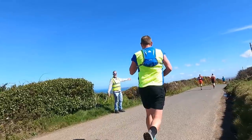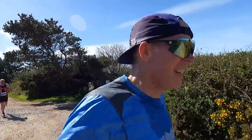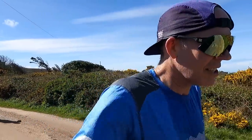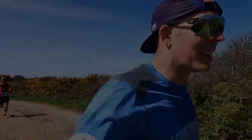Enjoy the views. Okay, so that is the second beacon descent complete. Nice technical running down there again. Awesome descent. And then you pick up a bit of the hard stuff for a while. Not too long, but open the legs up. Ran it quite fast and the Wildhorse 8 really does perform well on the road. Super comfy React midsole, feels like it's given you lots of back, but I still felt connected on the technical descent. Still going really well.